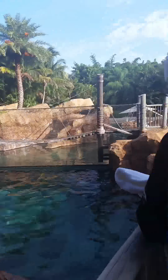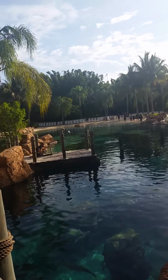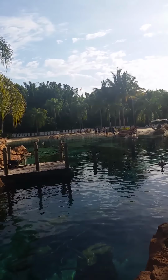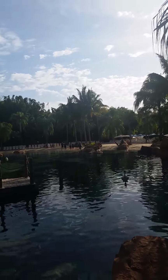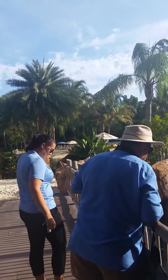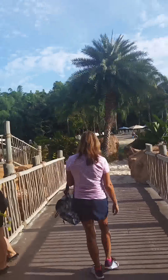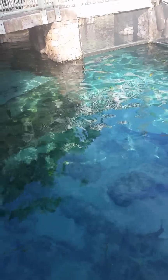Feeding time for some of the sharks. Don't know if you can see this, but it's the sharks.